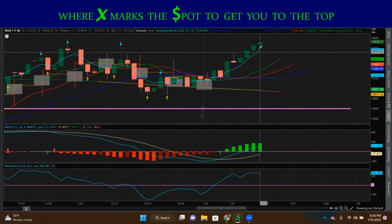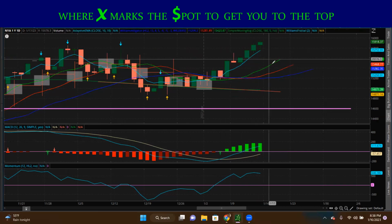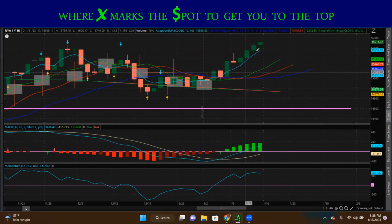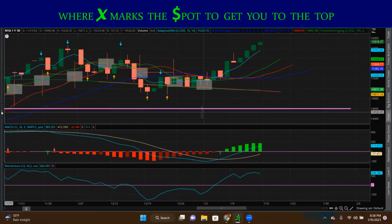It is pretty high above the 5 and 8-day EMA that you see on the Williams Alligator. So I wouldn't be surprised if some pulls back down a little bit this week on the New York Stock Exchange. I actually didn't put an estimate by Friday, but I would say by Friday, this one should probably be somewhere around the 15,566 range is where I predict the New York Stock Exchange will be by Friday.